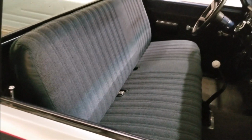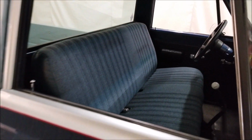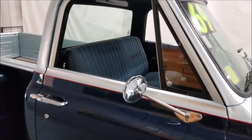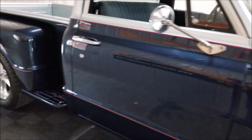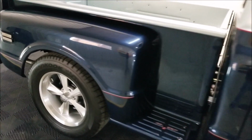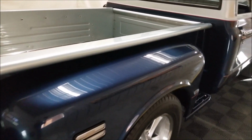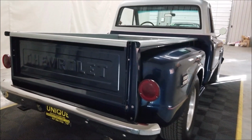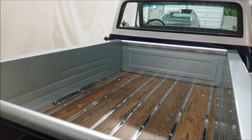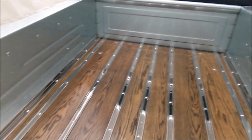FYI, this down here is just the reflection coming through the window. It's not a lighter patch or stained seat or anything like that. It's just the way the reflection's coming through the shaded glass windshield. Come around back here to the Stepside box. You can also see very, very nice shape. Can't say enough about this truck, how nice that paint is on it. Wood in the box, of course, finished off beautifully, as well as the bright work back here.